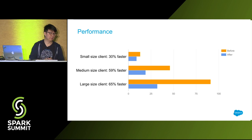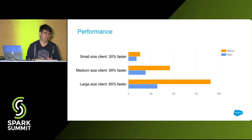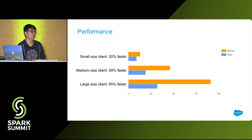We also have a very big performance boost. This is observed on our large clients more obviously, because the I/O cost becomes a more dominant factor when they have a lot of data.